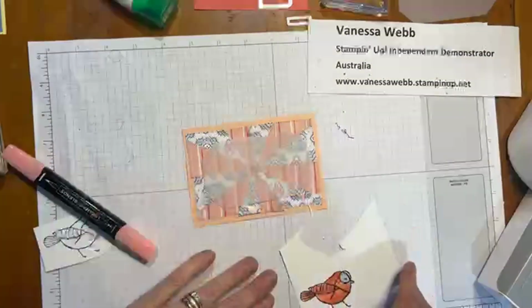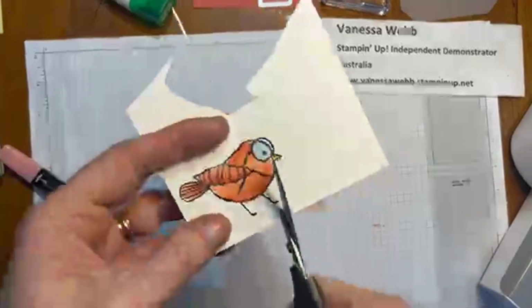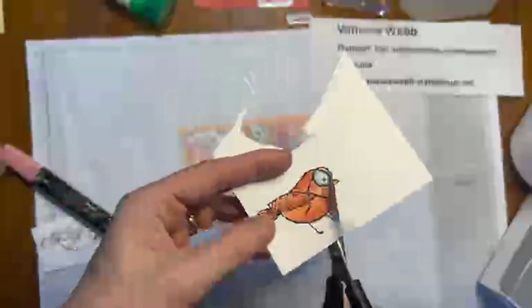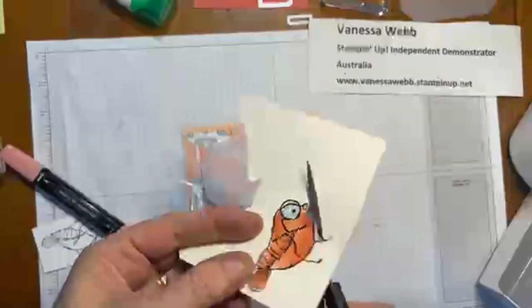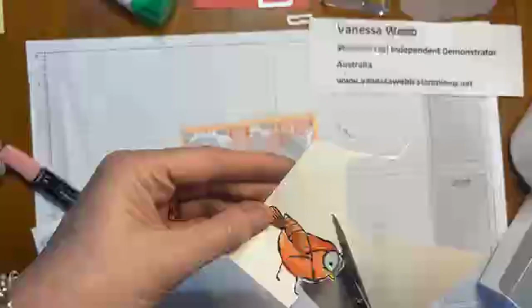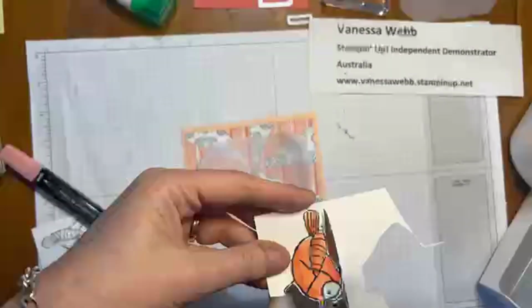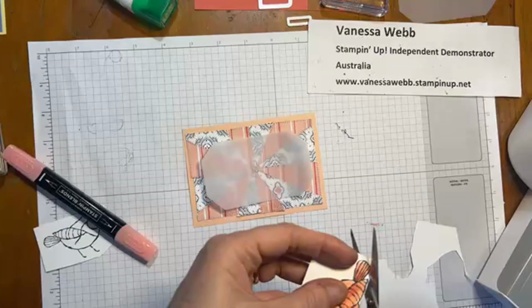All right, so this is how I use vellum on my pattern paper. I'm going to cut around the birdie, and the whole idea of the vellum is so that the birdie stands out a little bit better. I'm just going to roughly cut around, leaving a little bit of white. I like how the monocle doesn't quite fit his eye perfectly, so it's sort of a little bit too big. I think it's quite comical, actually, this little monocle on my birdie.